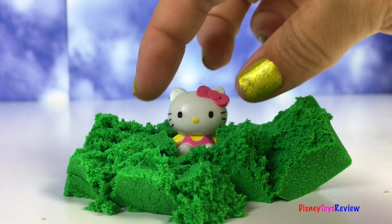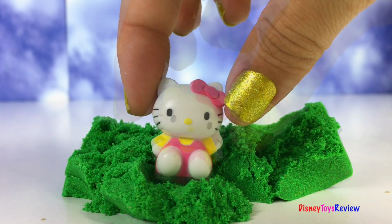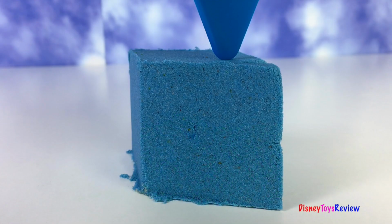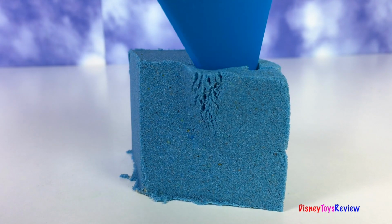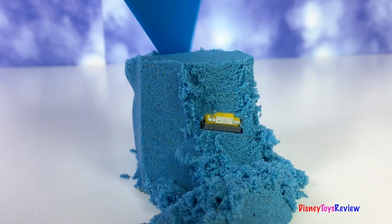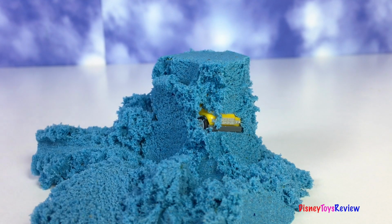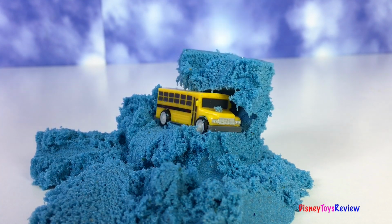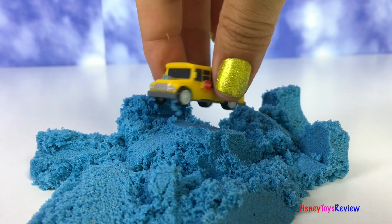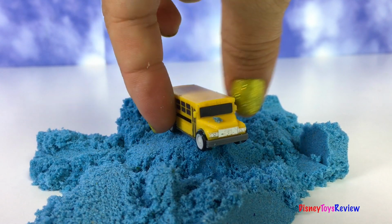Found the surprise! Look, it's Hello Kitty! What a fun surprise! It's a school bus! Wow! What a great surprise!